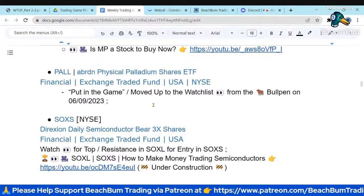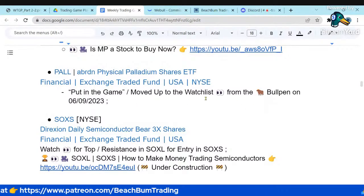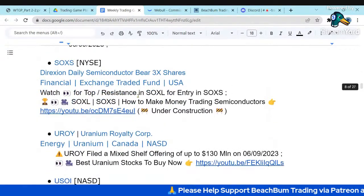PALL, play on palladium. Again, palladium's run up a little bit. We'll see if we get a pullback and a chance to enter long palladium. It may just run away. We might not get a chance.